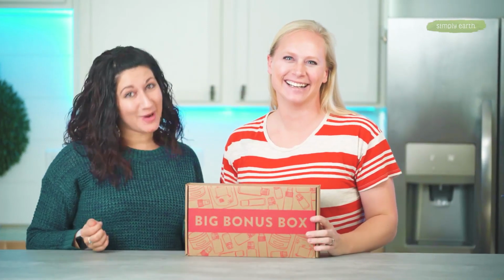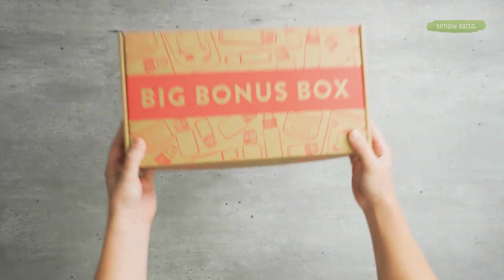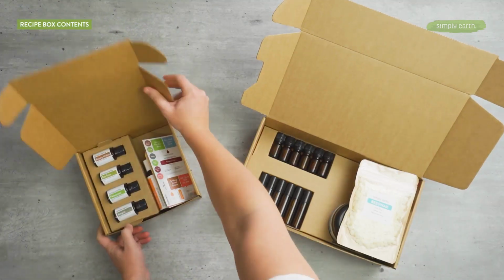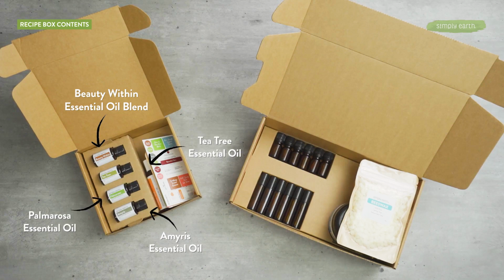Hey, it's March. And this month we're using essential oils to make our beauty products toxin-free. The Simply Earth March recipe box gives you everything you need to make 6 natural beauty care products. This month's box comes with Beauty Within Blend, Amyris, Tea Tree, and Palmarosa essential oils.